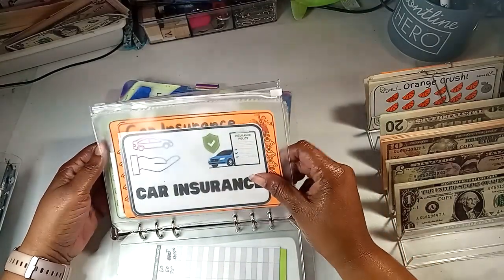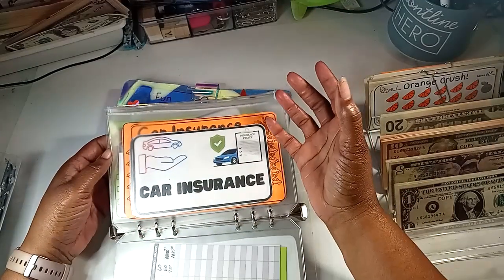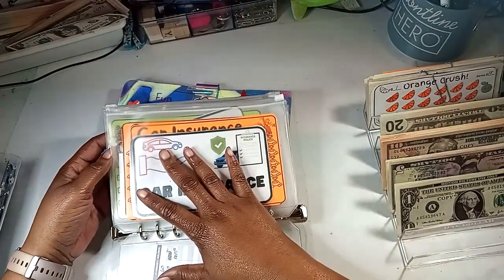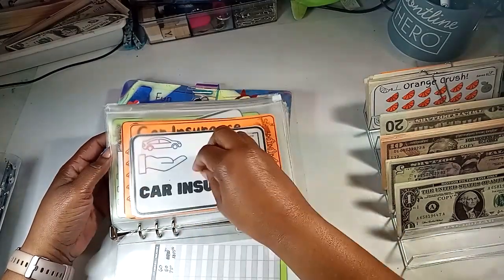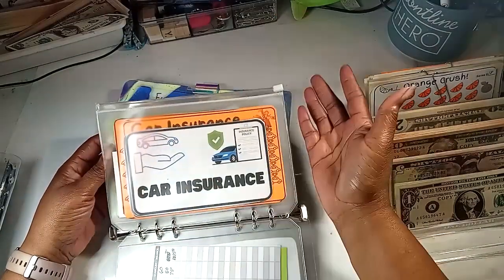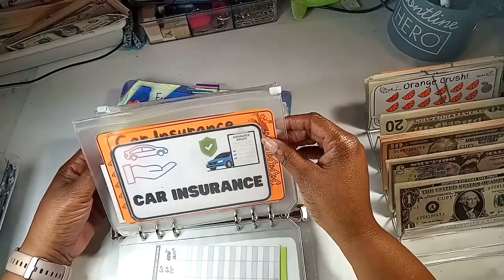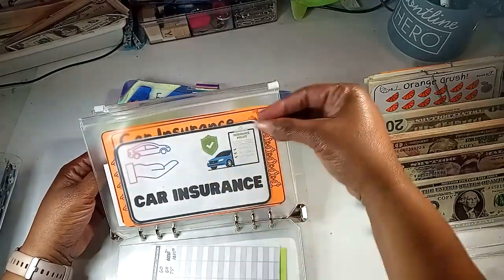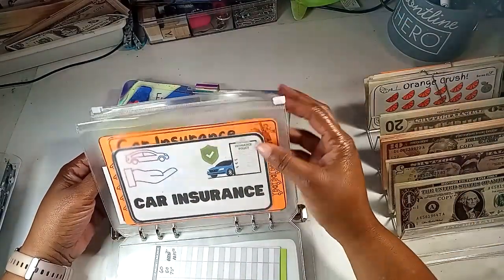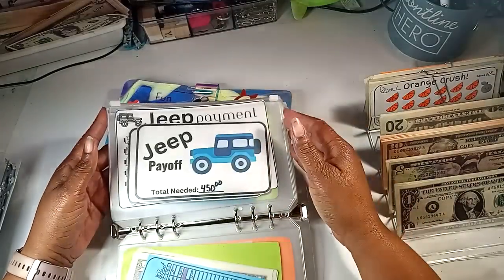I'm not even putting anything here because we have to make a big payment for car insurance. When adding him to my insurance, I didn't have to make a down payment. However, I do have to make that payment coming up at the end of next month. So I have to make my 4 months payment and then the back payment for him, which is going to be about $800. So that's going to hurt. I'm not going to put anything in here right now.